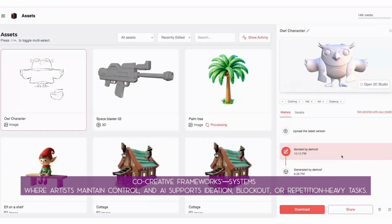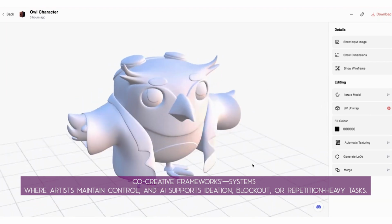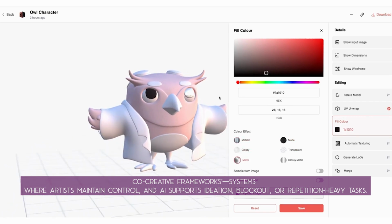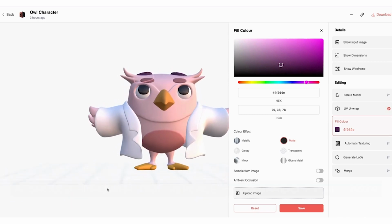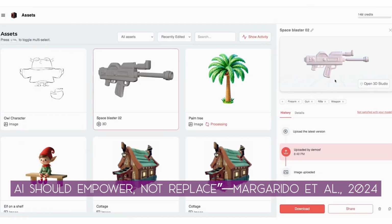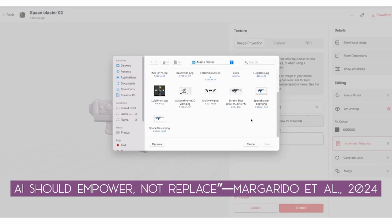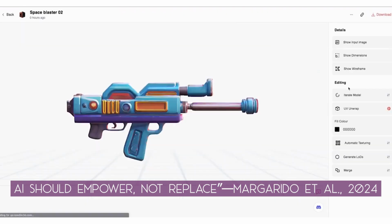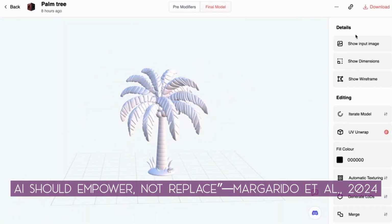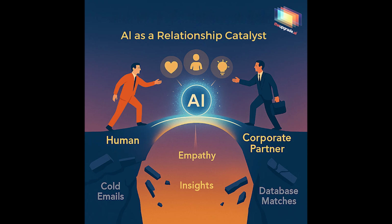In academia, Hayes and Pokuta suggest the answer lies in co-worker frameworks. Systems where artists maintain control and AI supports ideation, blockout, or repetition-heavy tasks. Margarito proposed a hybrid pipeline where AI handles draft modeling and human artists finalize topology, texturing, and rigging. In my case study, this approach reflects real experience. While Kaedim helped generate a base model from concept art, manual cleanup took as long as it saved. Quality and artistic details still require human intervention.